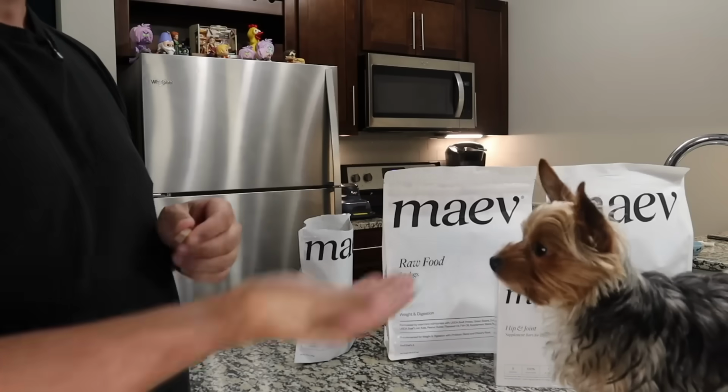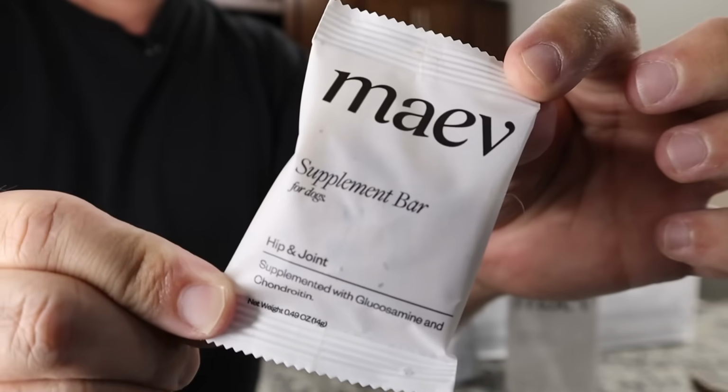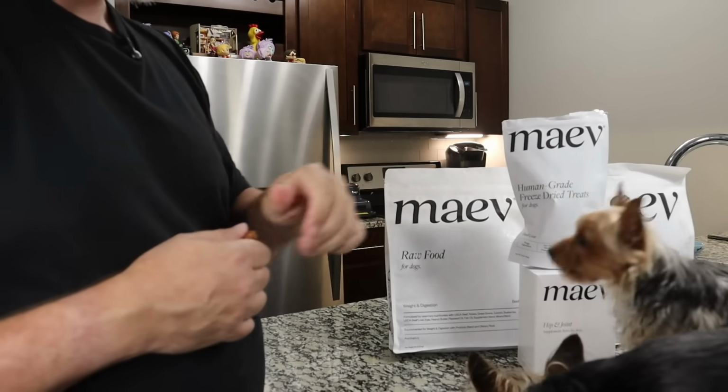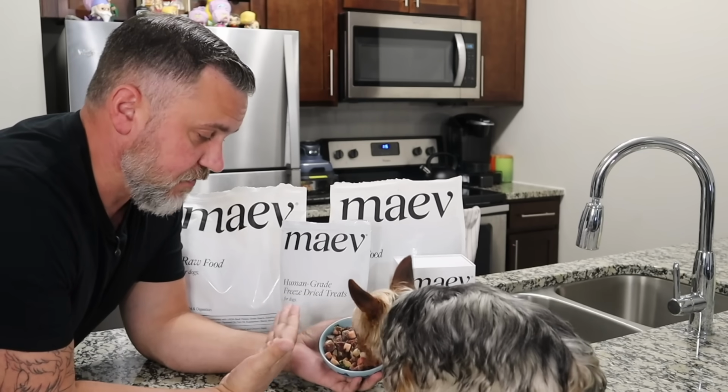Now, some of the benefits include digestion, balanced energy, allergy relief, healthier skin, coat, fresher breath, better weight control, and increased mobility, with 90% of dog parents reporting health improvements. One of the biggest things for me is the ingredients of it. I mean, it's real food like we would eat, okay?